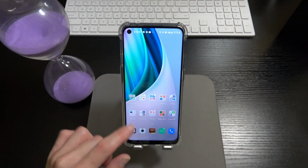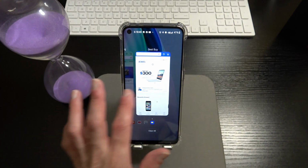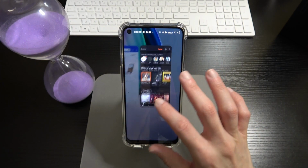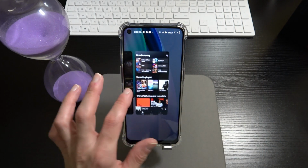Okay. Again, we've got 6 gigs of RAM. You guys are familiar with the gestures now in 2021. I don't really need to go over that, but you do have the options. If you're not really savvy on the gestures, you got the navigation keys, and I'll show you how to turn those on. But here we go. Everything is held in the RAM. We go right back to SoundCloud. Okay. If we want to go back to Spotify, it's right there.